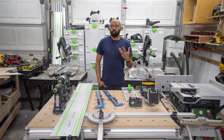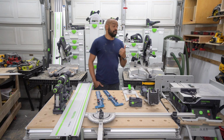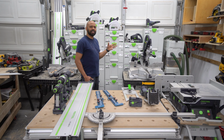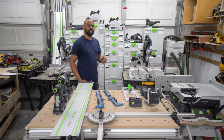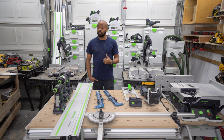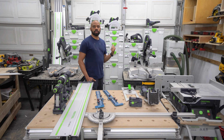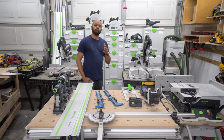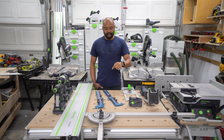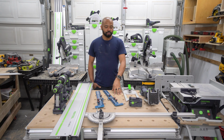And if you're going to design tools, if you're going to make tools, I think, even though these containers or Systainers are made by Tanos or something like that, I think that's the company, and they license them out to all kinds of different companies. Mafell uses them, Lamello uses them. I think this is an excellent way to store your tools. I'm not saying it's the best or the most robust. I'm saying that it's a system that actually works together.